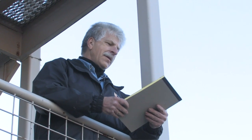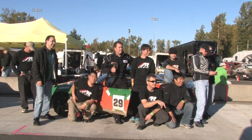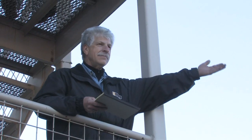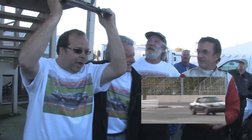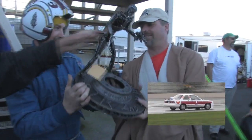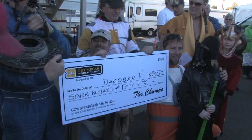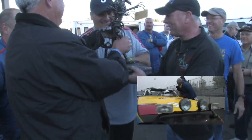The Best Blackwall Spotted Tires Award goes to car number 29, Produnk. For third place overall, give a big welcome for car number 2, Coalition of the Willing. Second place overall, car number 5. So, without further ado, first place overall, Get Me Out of Here, car number 33.